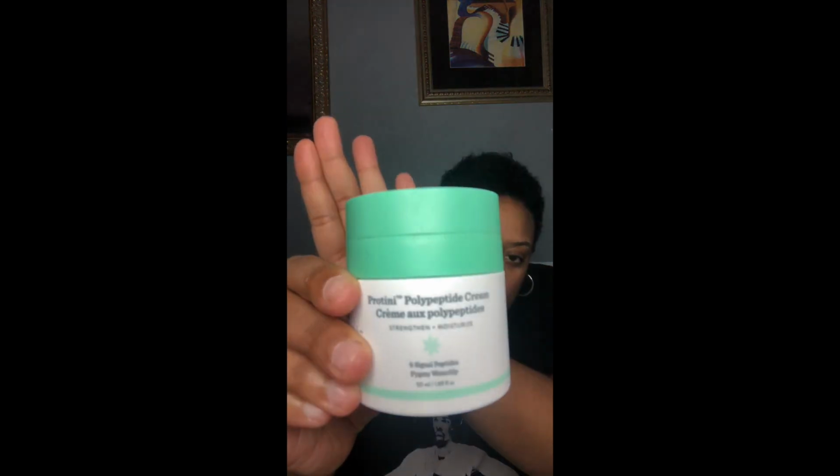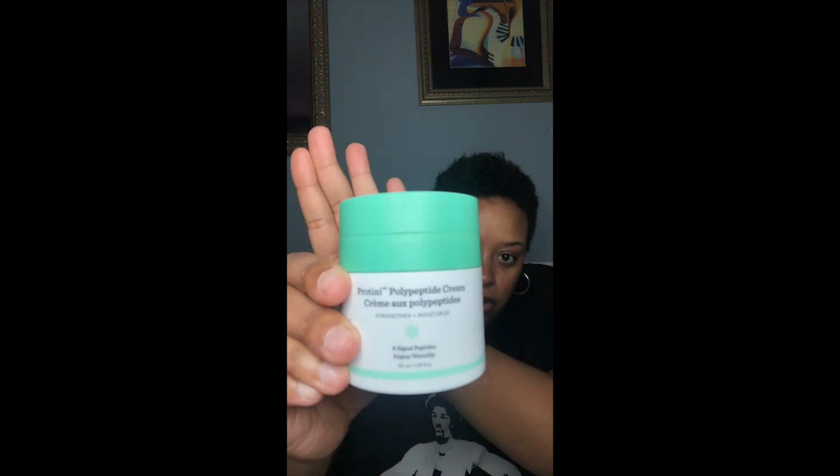So first I like to start off with moisturizer. I've already moisturized my face with the Drunk Elephant Protein Polypeptide Cream. This is something that I use daily, but I also have combination skin. That means I'm oily in my T-zone and pretty much normal around the perimeter of my face. One of the products that I use on my pores is the MAC Skin Refine Zone, just in the pore area to kind of minimize those pores.